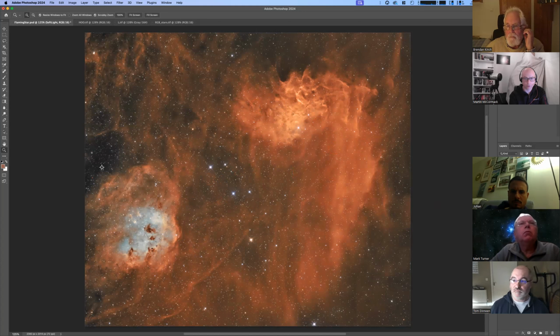Sorry, Tom, can you click the layers just to see what blend mode you're using? Or the soft light? Oh, that's just pass through. No, the one, the layer 1 copy and the... Oh yeah, okay. So this is your soft light. So this is how you would do a soft light.